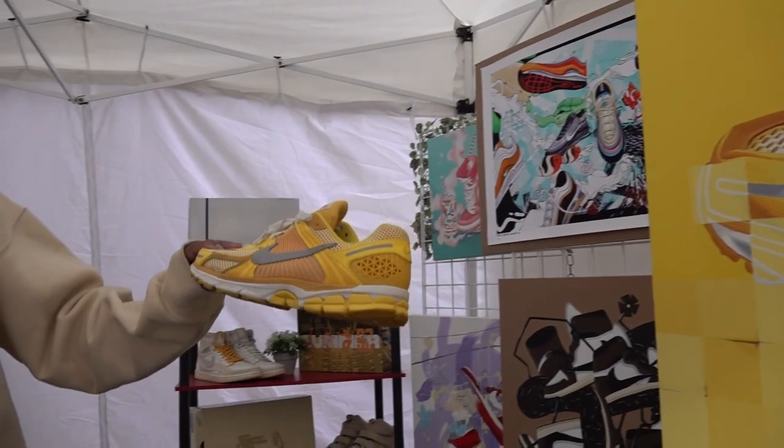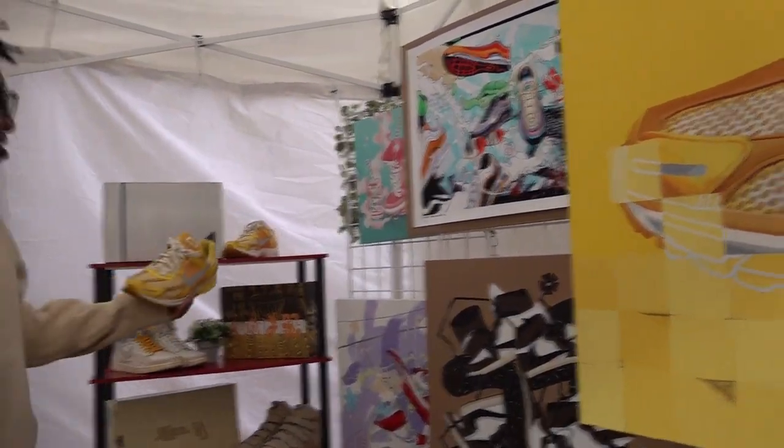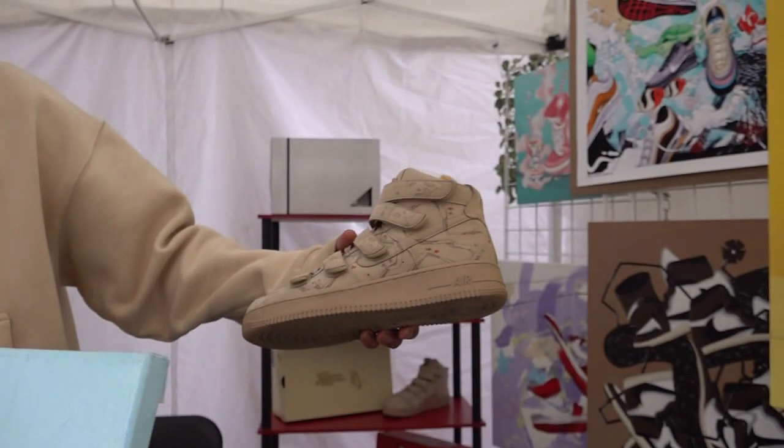Wow, you paint these, huh? Yeah, with acrylic paint. Takes a while, obviously. Do you paint the shoes also, or just the art here? Every now and then I'll paint a shoe. Cool. This is a real simple example here. Or here's another example here. Wow, nice. Yeah, this one's kind of beat up, though.